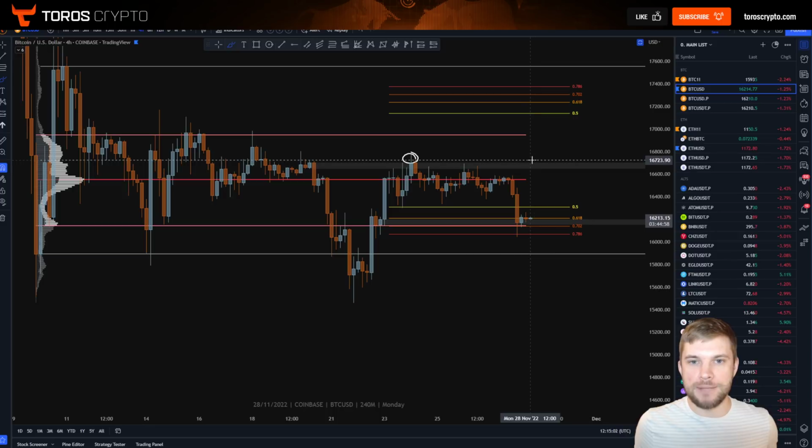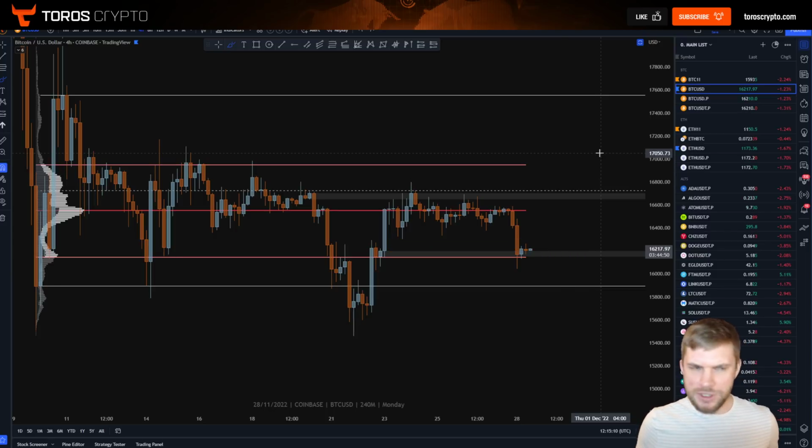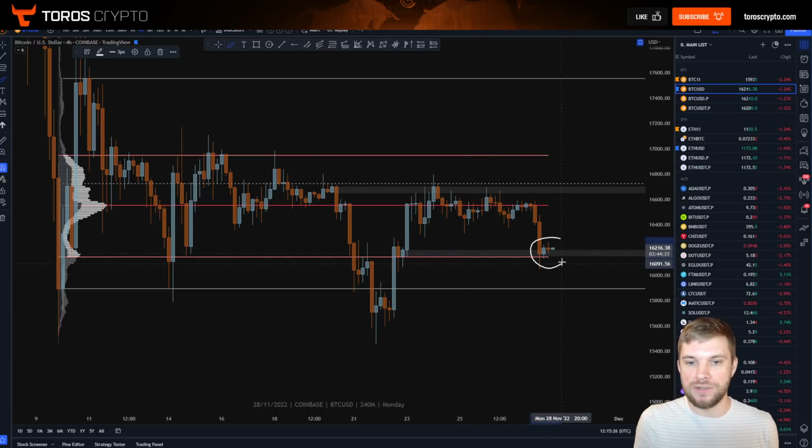And again, if we were to get a move up here, then you would expect something like this to play out, and then you go back into the midpoint again. And you see this play out a lot. I will possibly do a video on this in the future, but it's something to be aware of, and something that's quite useful to look at when you want to know whether you should be looking for long positions.